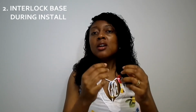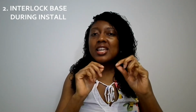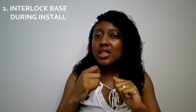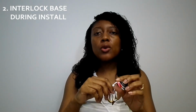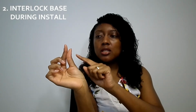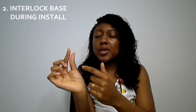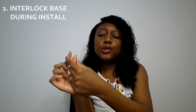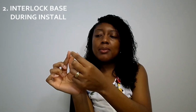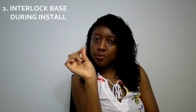Compared to the braid that I had, interlocks are substantially tighter. So if I think about a lock of hair, and I've done twisting, if this is a twist, then I think of it as being pretty loose. If it's a braid, I think about it being a little bit tighter. If it's an interlock, it's super tight.